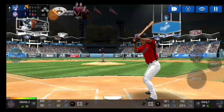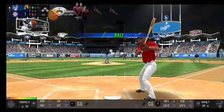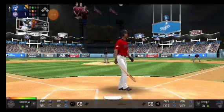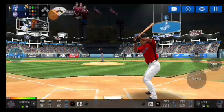Here's the windup and the pitch. Batter's got a good eye. Ball one. He delivers. He swung out of his shoes. One and one. He's in a full windup.